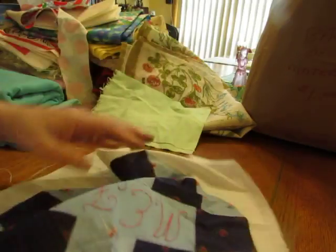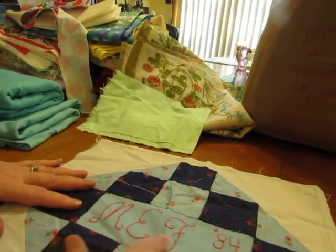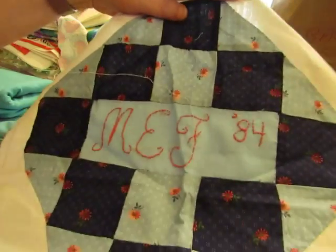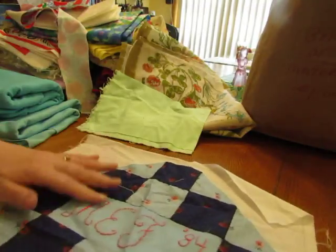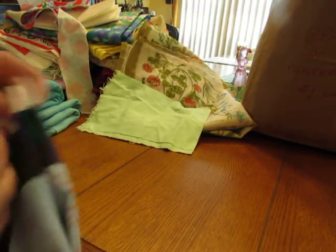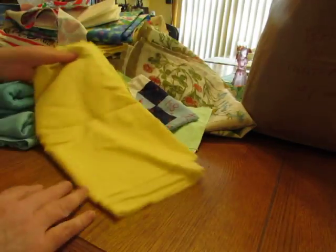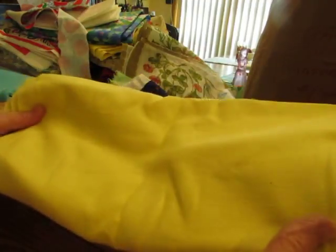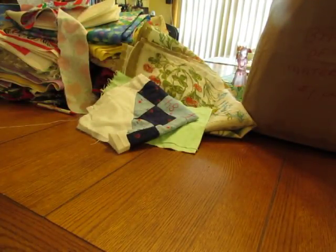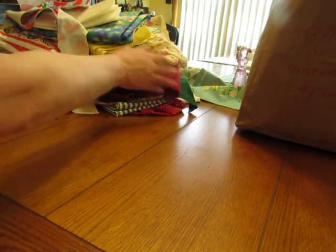Okay, what do we have here? Okay, it's initials. MEF84. Little hand patchwork. That's cute. I like that. And there's one more piece in this bag, and it's more of that same yellow. So there's quite a bit of that. Okay, that's one bag. I'll put some of this back in the bag, and I'll look at the other bag.